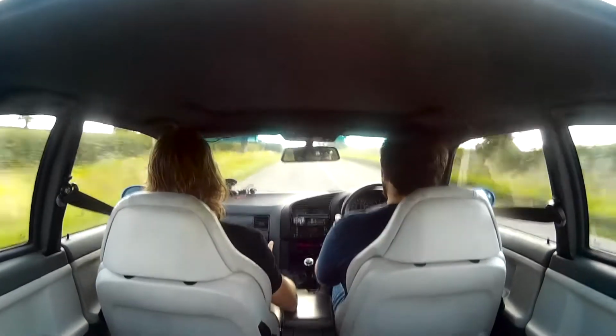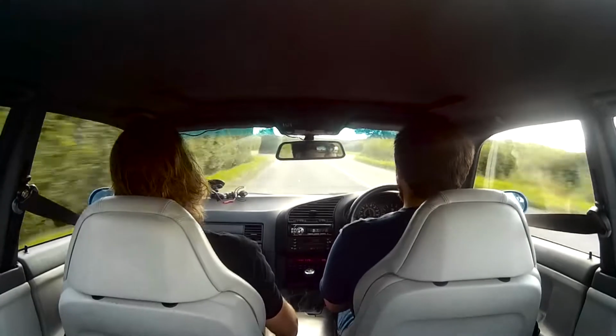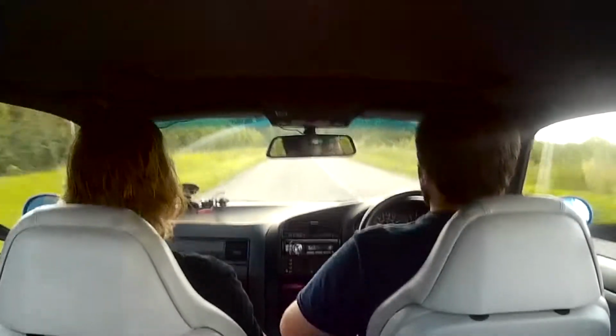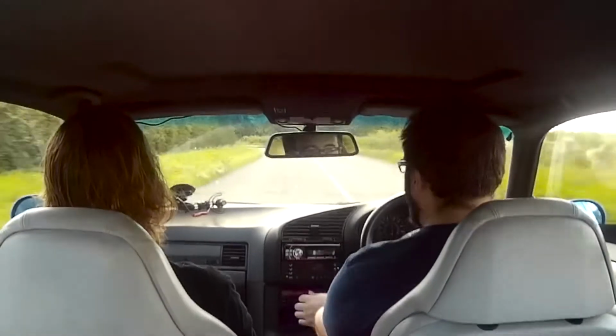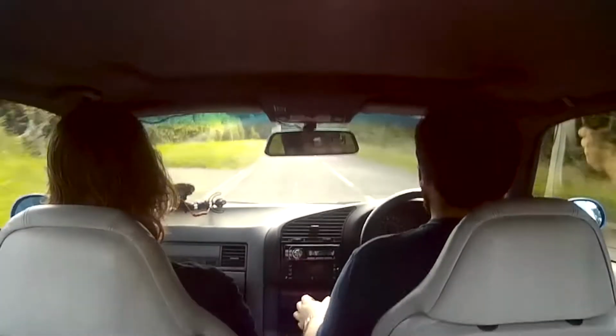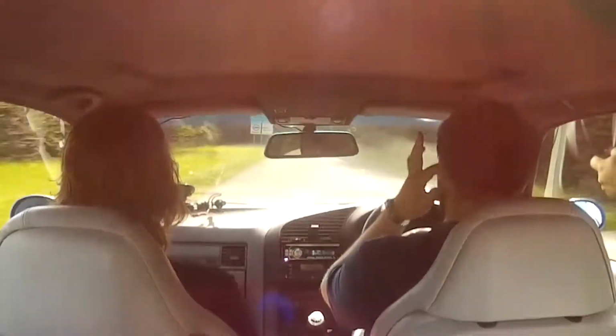That rhymes. One thing I've noticed is that when you're going through these bends, giving it some through the bends, it's planted. And from the passenger seat, I'm not smacking my head against the window. I feel really secure in here as well. Oh, it feels rear driven.